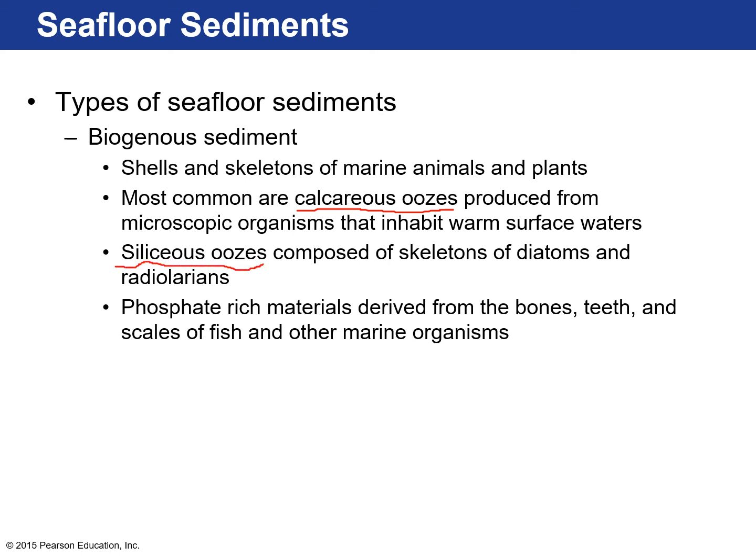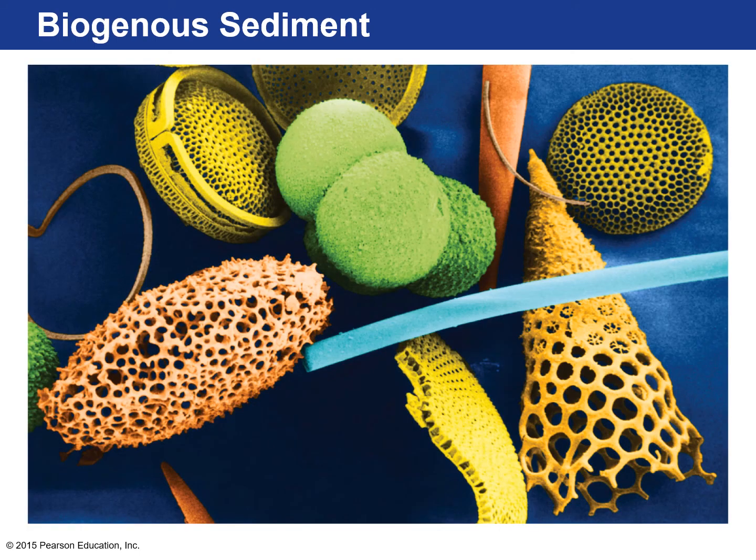microscopic algae create their shells out of silica. That can accumulate on the ocean floor. So diatoms and radiolarians are an example of that. Those are microscopic marine organisms that float around on the ocean surface. And then phosphate-rich materials can accumulate on the ocean floor, and that can be the remains of fish, bones, teeth, scales, and other marine organisms.